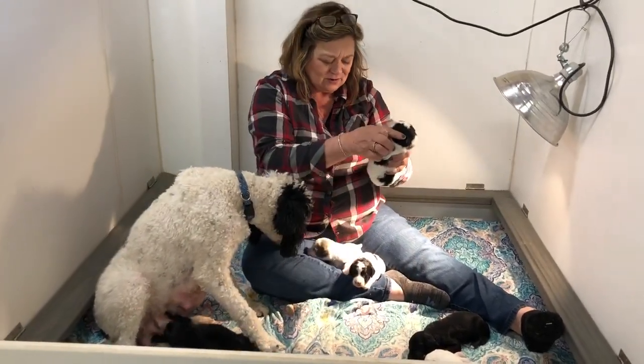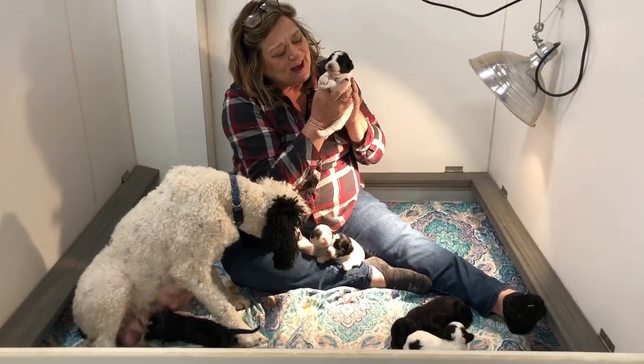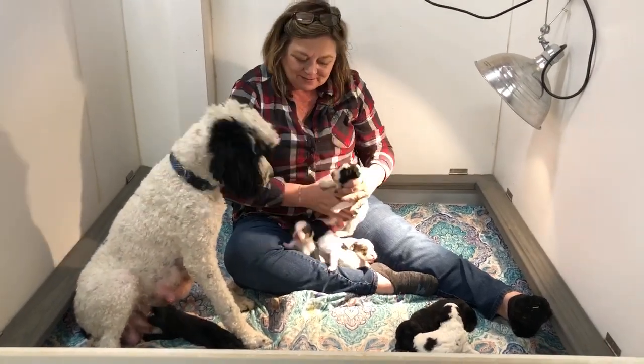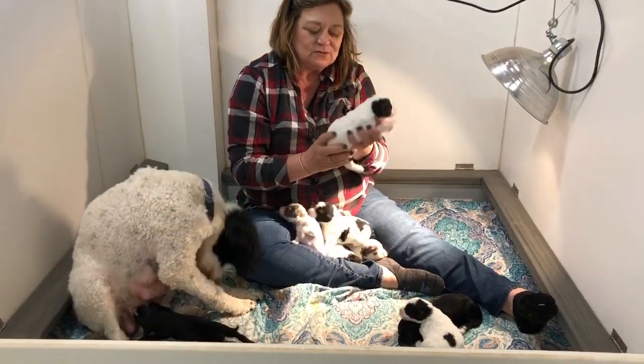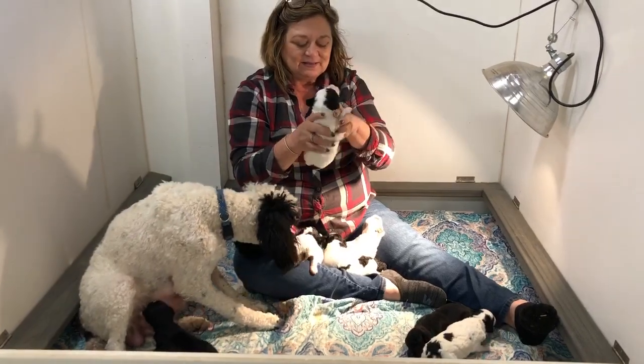This is another little girl. She's beautiful, gorgeous baby. This is almost an all white one with the little black markings and the black face. This is a little girl.